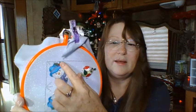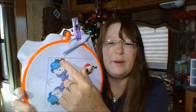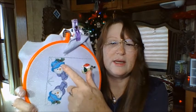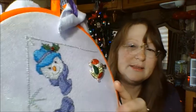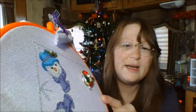Yeah, when I saw that, I just went, oh, yeah, I've got to do that one. And instead of doing the holly berries in cross stitch and the eyes in cross stitch, I changed those for beads, because you've got to have a little bling on there, just a teensy bit. So there's that.